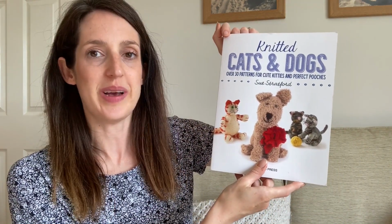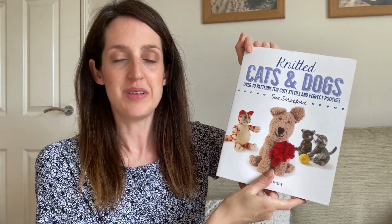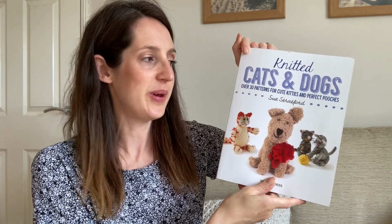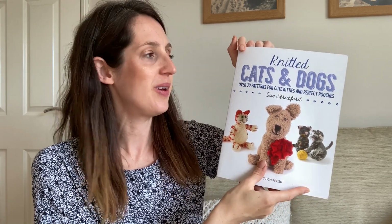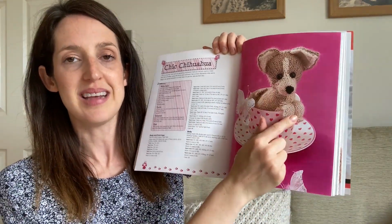So my final make I've got to share with you for this month is a knitting make, and it's a make from this book here, which is Knitted Cats and Dogs by Sue Stratford. If you've seen my previous makes vlogs, you'll know I was originally working my way through a knitted cats book, and then my children found this book, which included knitted dogs, so now I'm working my way through the dogs in this book. This month I finished one for my daughter, and it was this pup here, which is a Chihuahua. She's quite a cute little dainty dinky dog, and she was fun to knit.